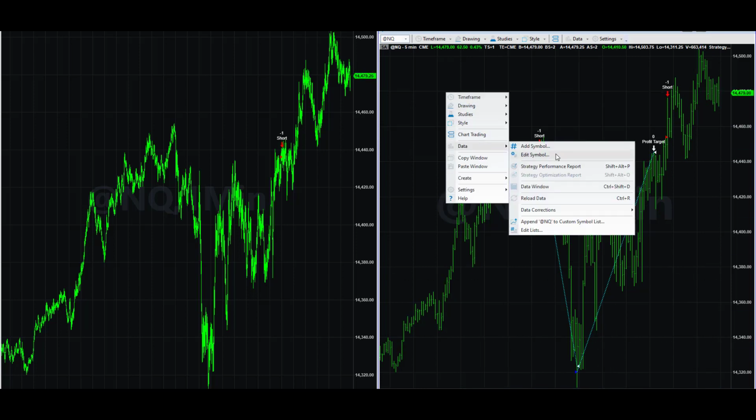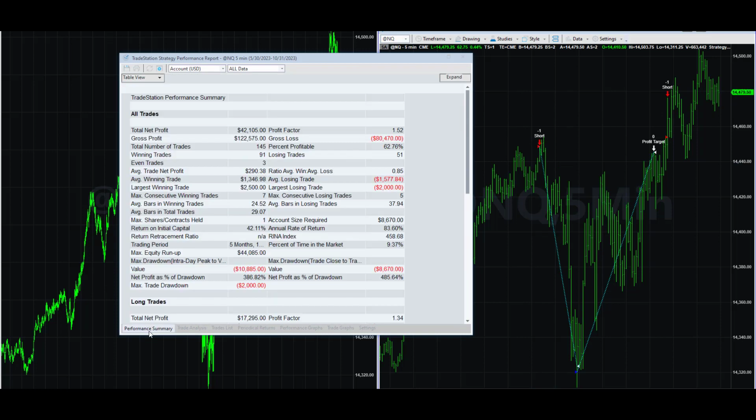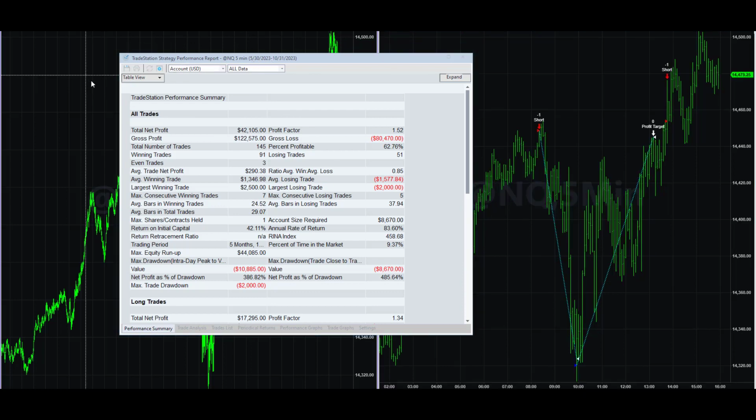And so these strategies worked well since June, but not before. And so taking a look at this strategy, really good results, only 86.70 drawdown. And this date up here says 5/30/2003.